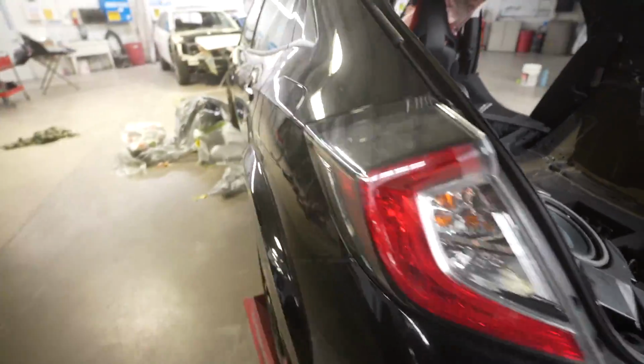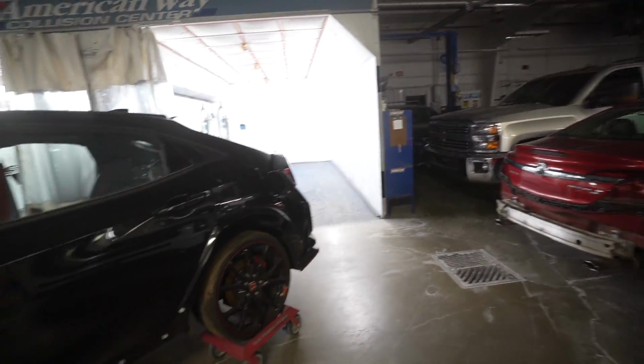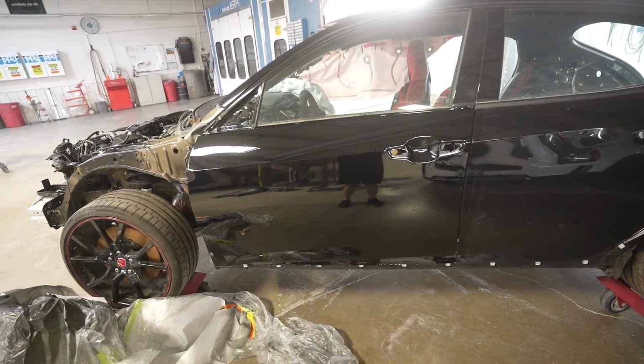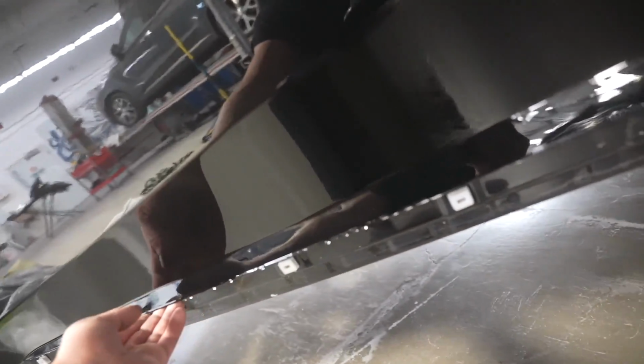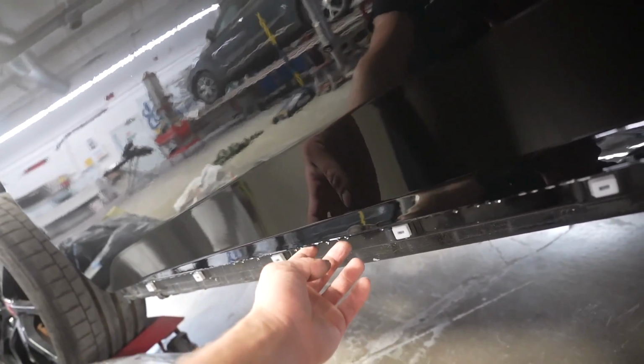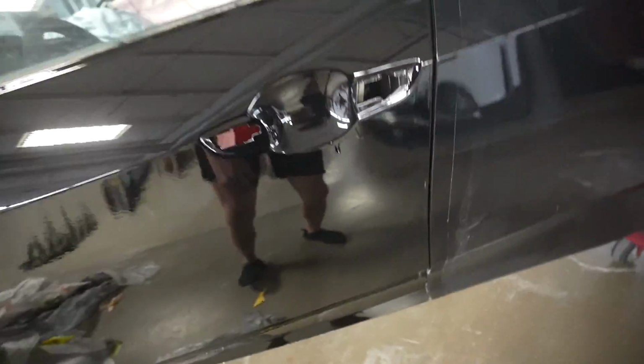Very happy with how everything came out except for this door. This side of the car was pushed up pretty close to the wall, and it's completely my bad because I sprayed it, but this thing ran so bad. Pretty much the whole door is a run, it seems like. So it is what it is. You live and you learn. I knew that I should have had it farther away from the wall.